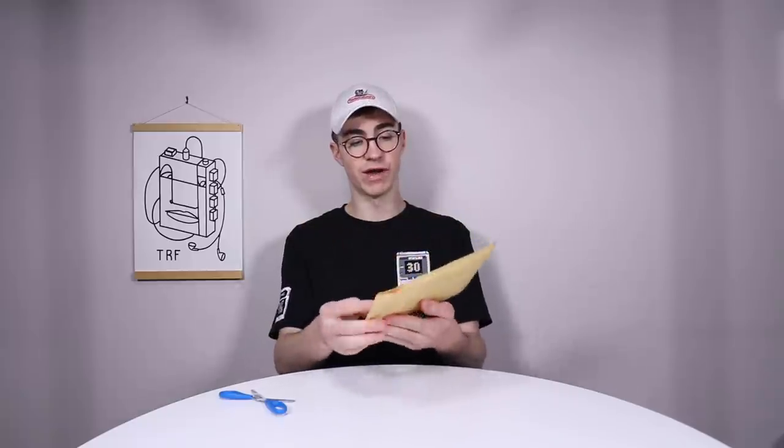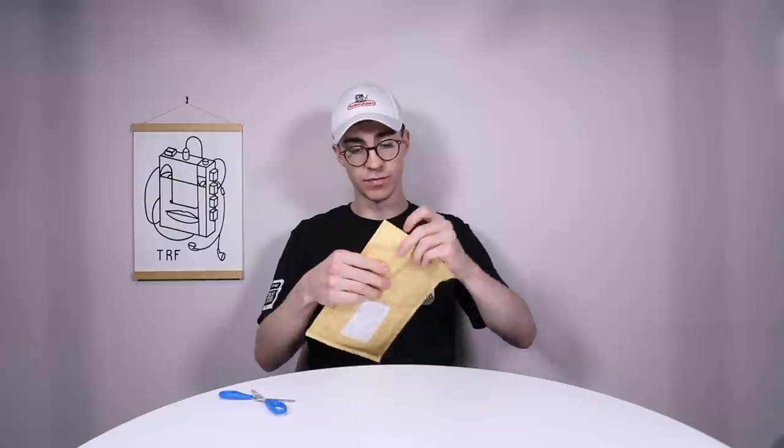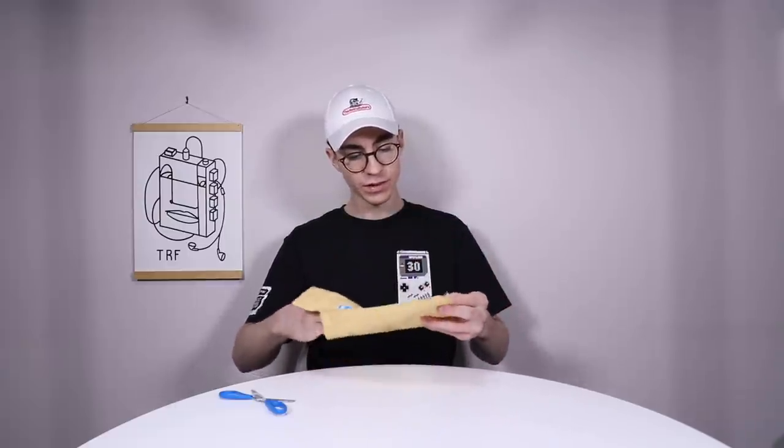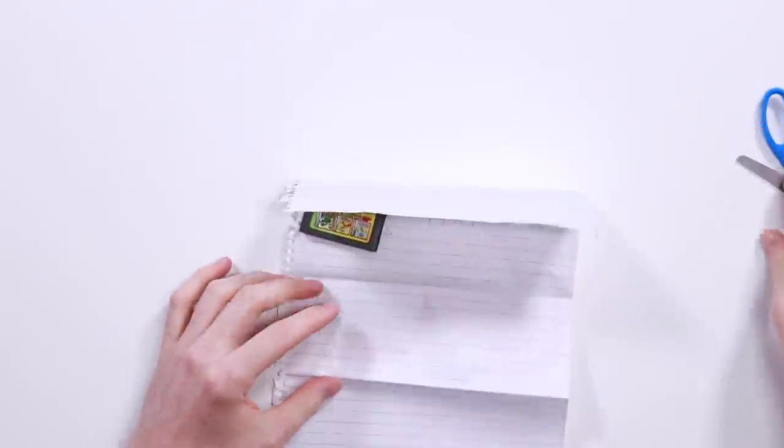Next up, we have this here lovely brown envelope, which has come straight from the UK. So let's go ahead and open this, straight to the PO box, which is good, obviously. Okay, so inside we have a letter. Letters are good. I really like letters.